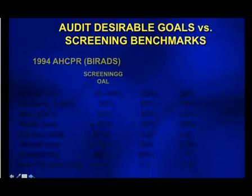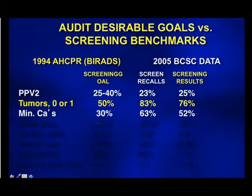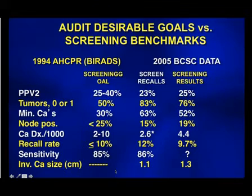Back in 1994, I was involved in the benchmark creation for the Agency of Healthcare Policy and Research. Here we go. You can see that in 1994, there were a variety of things we measured. And in 2005, we not only could have goals, but we actually had results from the Breast Cancer Consortium. The screening results could be measured among all the radiologists in this country. They measured performance in over 3 million examinations, and they measured positive predictive value, tumors, small ones, minimal cancers, node positive cancers, cancers per thousand, recall rate, sensitivity, and cancer size. These are all things we could now measure.